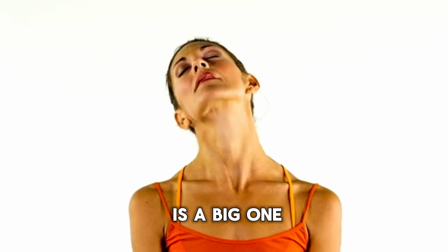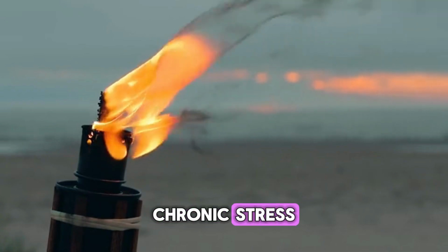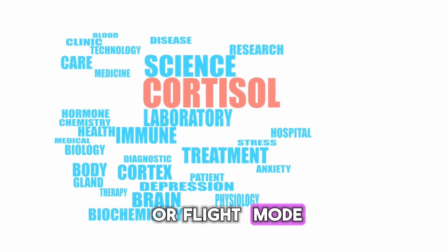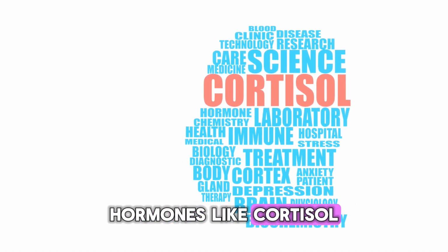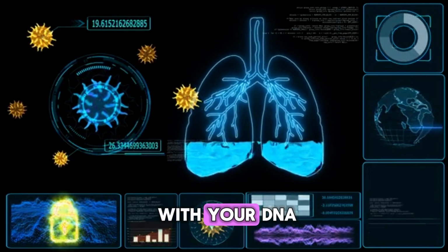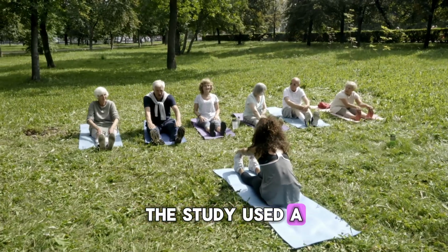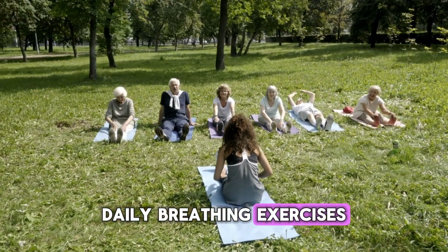And the final pillar is a big one: managing your stress. Chronic stress is like pouring gasoline on the aging fire. It keeps your body locked in a fight-or-flight mode, flooding your system with stress hormones like cortisol. This fuels inflammation, which damages your cells and messes with your DNA methylation, basically putting your biological clock on fast forward. The study used a simple but incredibly powerful tool: daily breathing exercises.